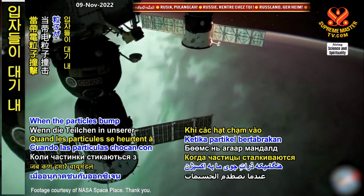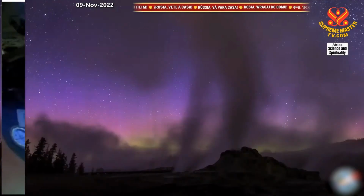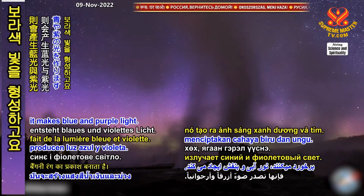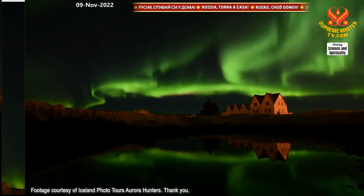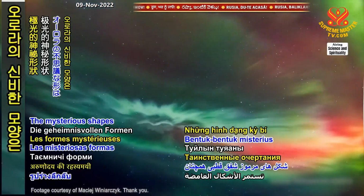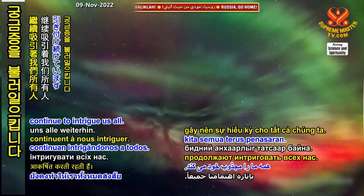When the particles bump into oxygen in our atmosphere, the reaction makes green and red light. When the particles bump into nitrogen in our atmosphere, it makes blue and purple light. The mysterious shapes of the aurora continue to intrigue us all.